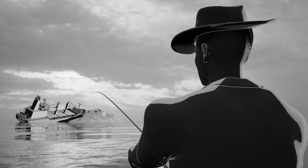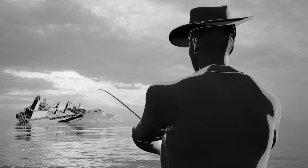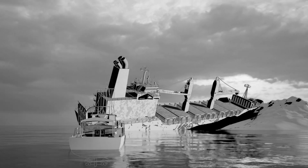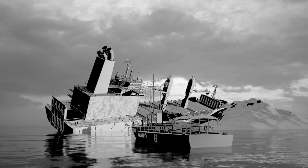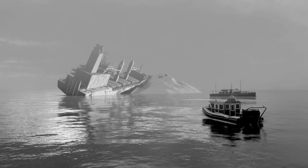You fish for a few more hours. During this time, you observe the ship and notice no movement there. Is it empty? Boats and the Coastal Service are sailing from the shore to the vessel. You decide to check it out too. You get in your old boat and go there.